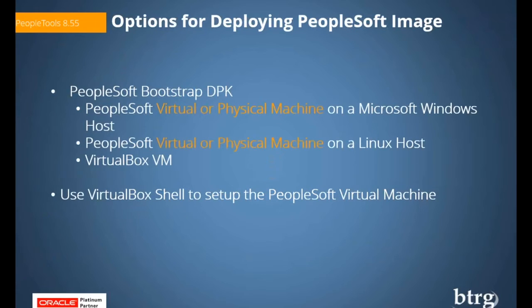So there are two options to deploy a PeopleSoft image, and what this boils down to is what I initially announced: the images delivered with PeopleSoft are no longer coming with VirtualBox. Oracle VirtualBox is still supported, so if you want the images downloaded as VirtualBox, DPK still supports it. But what I think is significant is that with the help of the Bootstrap DPK, PeopleSoft can now be deployed whether you're on a virtual or physical machine. As long as you're on Microsoft or Linux, you can deploy PeopleSoft whether you're running VMware, Hyper-V, or any other virtual machine. That's pretty significant, and I think it has caused a lot of headaches for most of our IT folks once they were on 9.2 and 8.53.